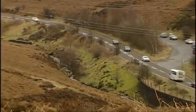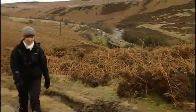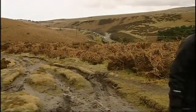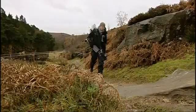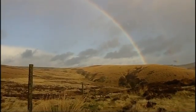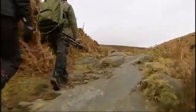Well, I'm all kitted out, ready for a day's walking up in the Peak District. We're hoping, fingers crossed, we might see the mountain hares, and we've got to head up that way to Derwent Edge. It's quite a climb though, especially when you're carrying a lot of camera equipment. The only place in England and Wales that you'll find this Arctic mammal is here in the Peak District, but they are extremely timid. Quite a few shots of them in the snow.